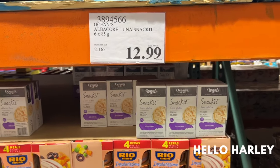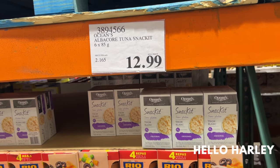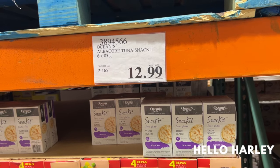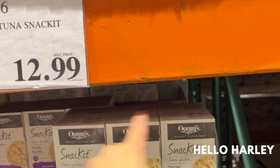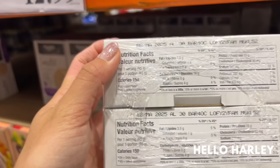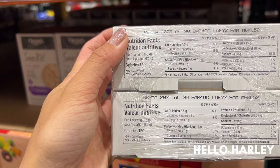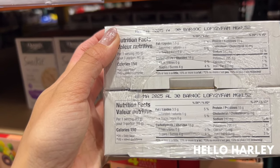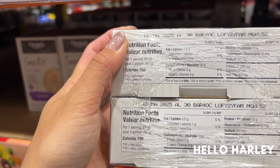Okay, I'm personally not a tinned fish girl, but these snack kits have insane macros, and you can get it here for so cheap. It is the albacore tuna snack kits by Oceans, $12.99 for 6 snack kits. So you can just take this on the go because it already has crackers in it. But look at the macros. 1 serving, 150 calories, 3.5 grams of fat, 16 grams of carb. That's only coming from the crackers. I think they come with rice crackers or something, and then 15 grams of protein.